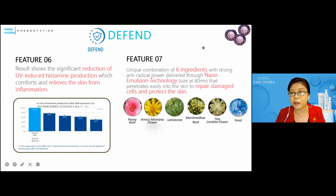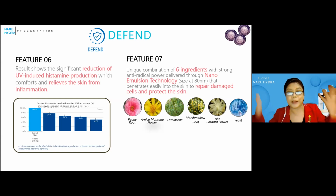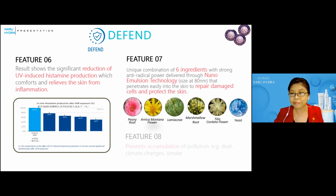And feature number 7, we have other ingredients. Look at this one. Unique combination of 6 ingredients with strong anti-radical power delivered through nano emulsion technology. So it's very, very fine, at a size of 80 nanometers, that penetrates easily into the skin to repair damaged cells and protect the skin. Like I mentioned just now, even many of my leaders say, when I use it, it penetrates very fast and the skin feels very smooth right after.